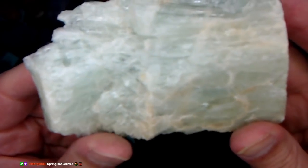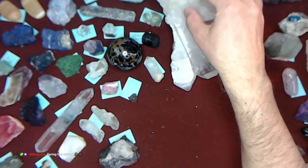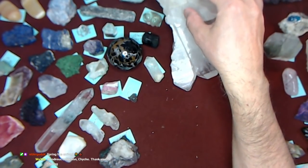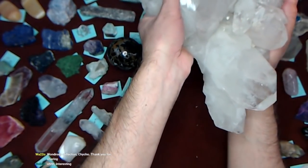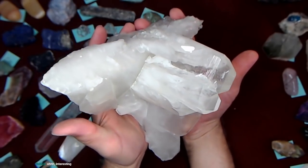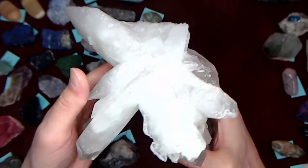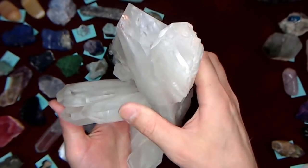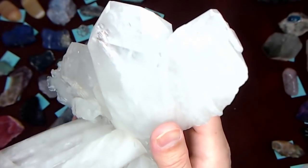Spring has arrived. We got one big one here. We got three big ones and some spheres I'm going to show you, but let me show you this big one since it's here. Okay, this is a quartz, huge crystal, right? Or crystals. And it's growing from the base here. There must have been so many of these growing, right?